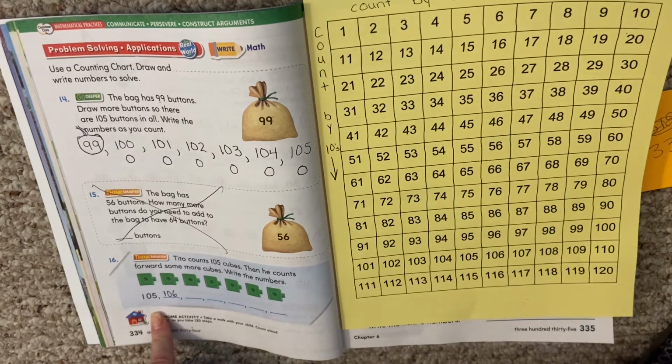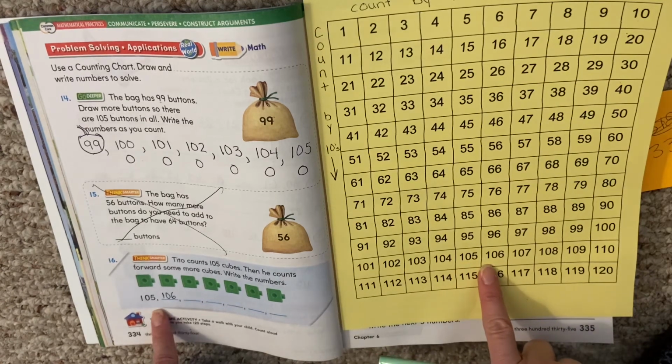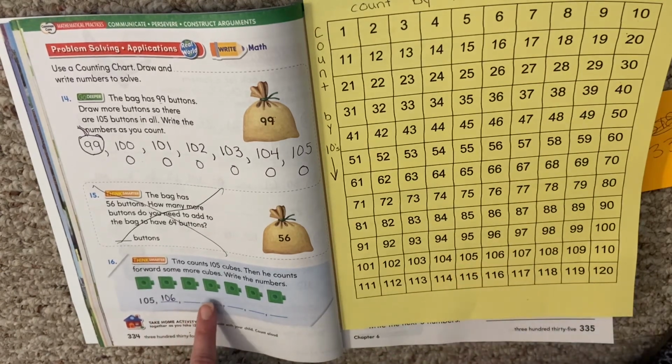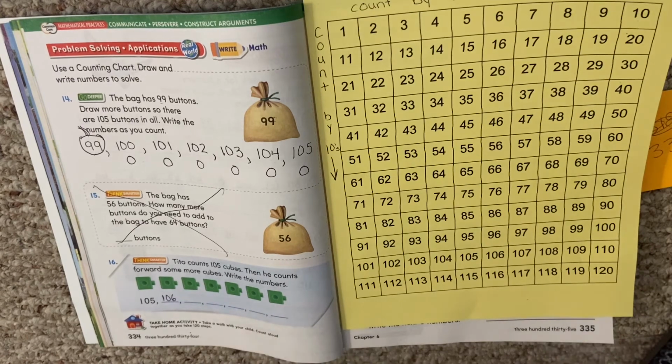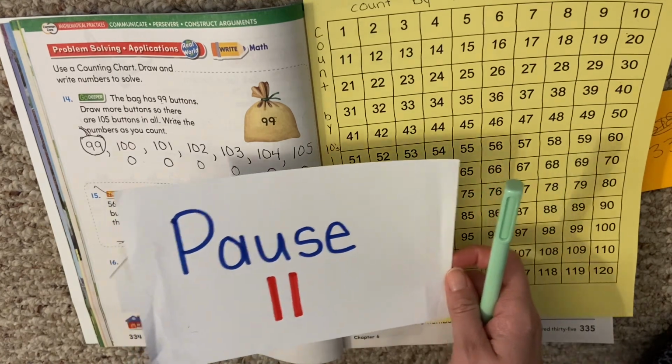I want you to finish it. You might need to look at your hundreds chart and find the 105 and see what are the next numbers you're counting on. You have to kind of write small because they don't give you much space. So pause when you're ready to check your work. Hit play when you're ready to check your work.